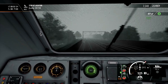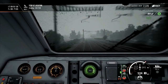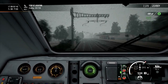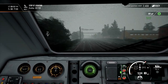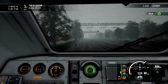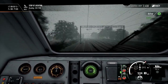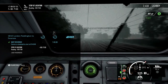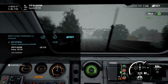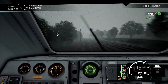Still regulating speed. So when you get to 125, you can throttle it back to notch 4 and that will literally pretty much hold itself at the speed you're doing. Again, we're booked to Reading at 8:17. We're going to be there about 8:10, I think. Maybe 8:12. But we're going to be early.